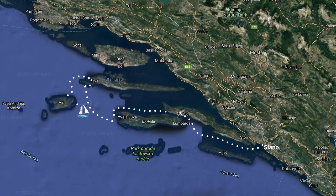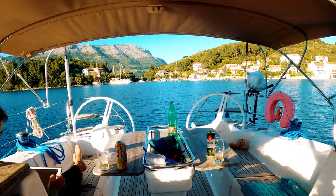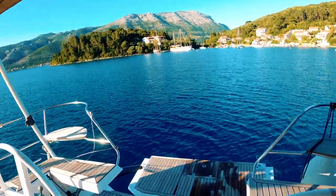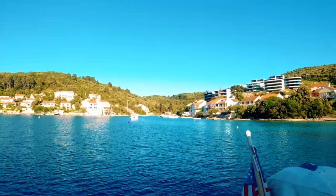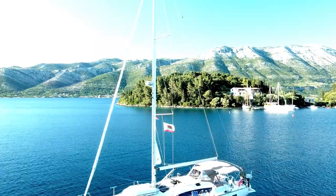Day 7, we leave the island of Vis and head back east about 42 nautical miles to the island of Korcula. This evening we overnight at a bay called Luka Banya, not too far from Old Town Korcula. We tied to a mooring ball in the bay, which we didn't need to pay for. The restaurant looking after the mooring field was closed. During the season, the restaurant will likely be open and you may need to dine here or have drinks to use the mooring balls.